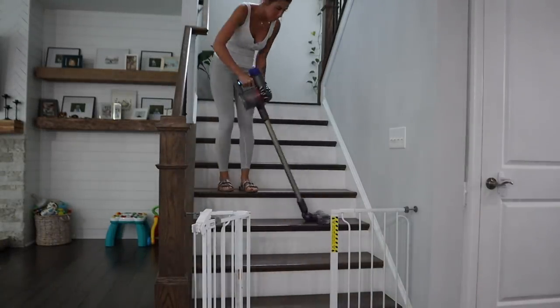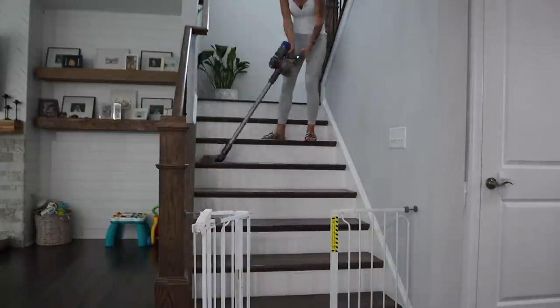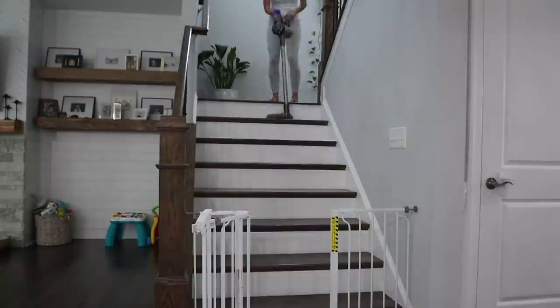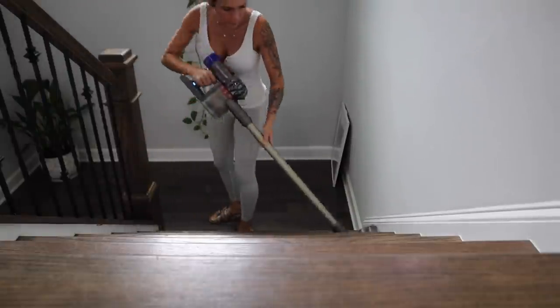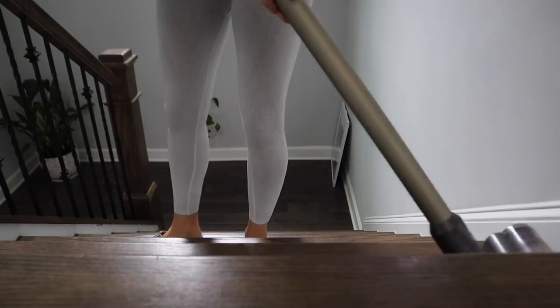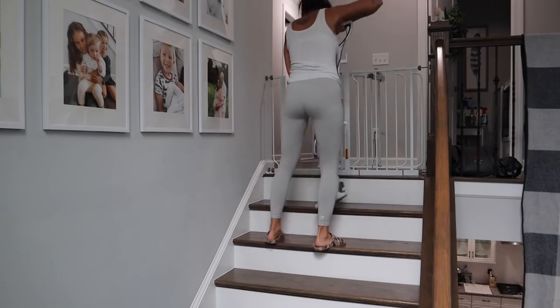So this was originally not on my to-do list. I had no plans of vacuuming or steam mopping the stairs, but at the last minute I decided to just go ahead and clean them since they have not been cleaned in a while. And even though we keep the dogs downstairs the majority of the time, Luna's hair still finds its way upstairs and on the stairs. I'm convinced they just fly around the house all day, because she stays downstairs. She's downstairs or outside, I should say.